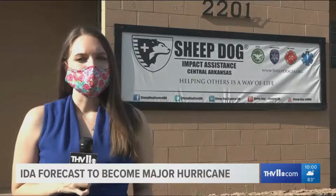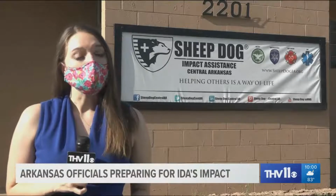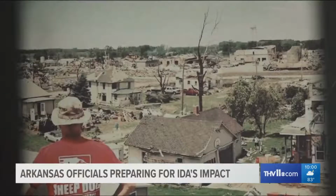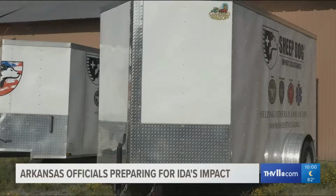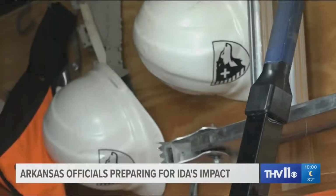Here's Ashley Godwin. As the hurricane is expected to enter Arkansas as early as next week, some organizations like Sheepdog are making sure they're prepared to answer the call with their volunteers. We're standing by. 220 volunteers are a part of the Sheepdog organization here in Central Arkansas. All of them are made up of first responders and veterans. We keep a disaster response trailer ready to go in these type of situations. If assistance is needed after Hurricane Ida makes landfall, Sheepdog will deploy their volunteers to help in disaster relief.